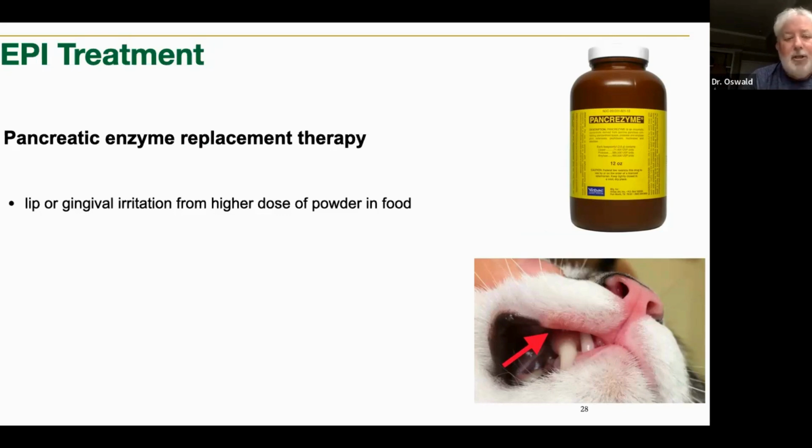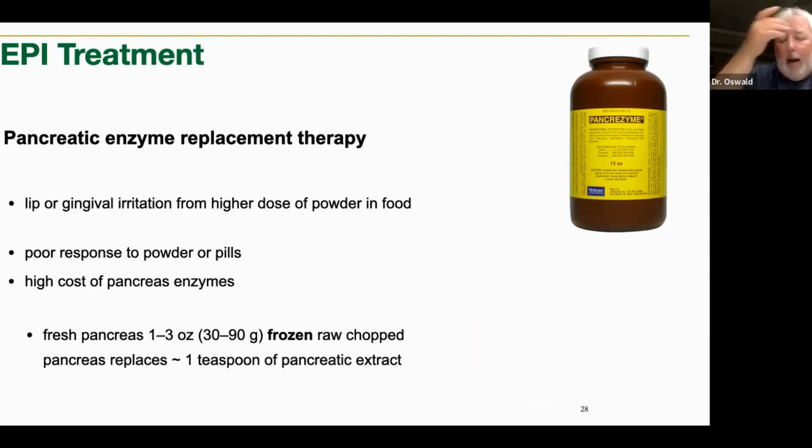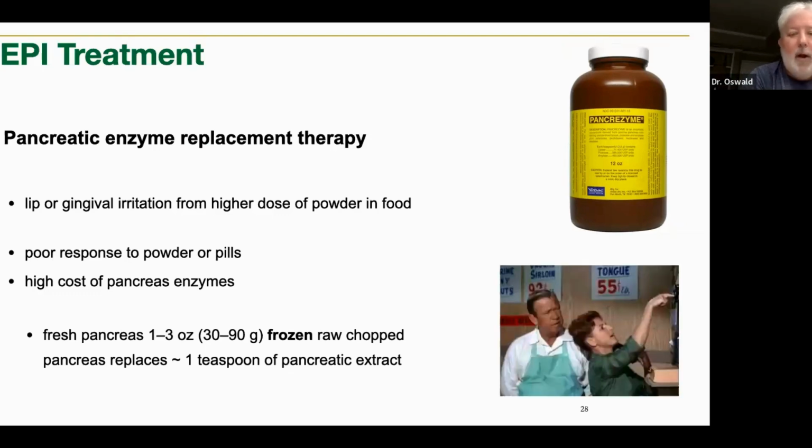If that ever happens to you, or if you just have poor clinical efficacy when you're using them, or the cost is too high, there is one other little trick you can do. You guys can put this in the comments or questions and answer if you know who this gentleman is on the left side, from an old TV show.